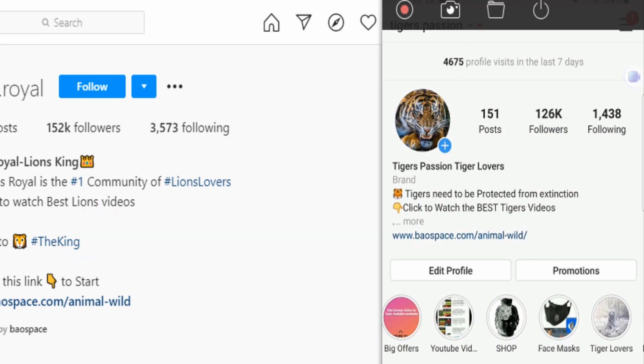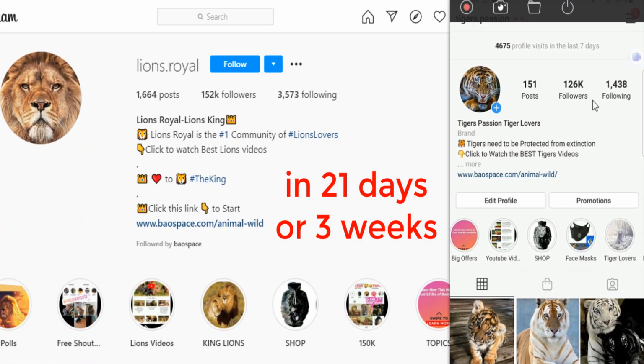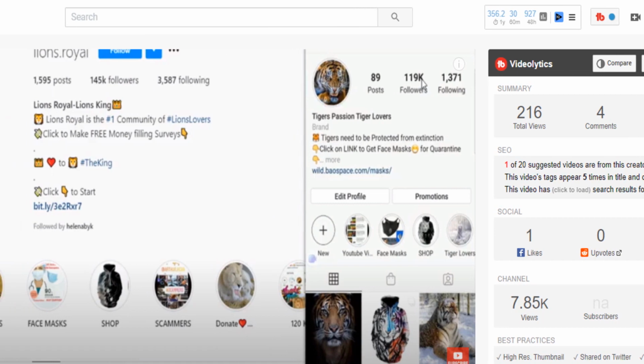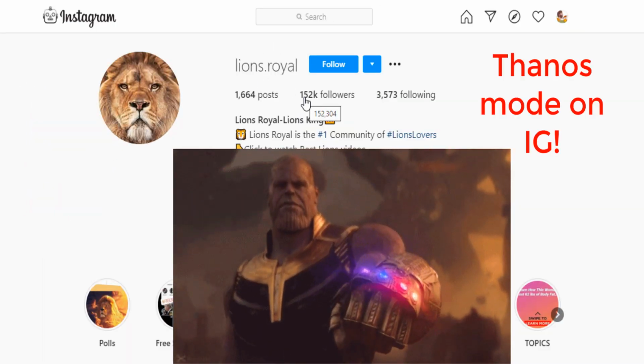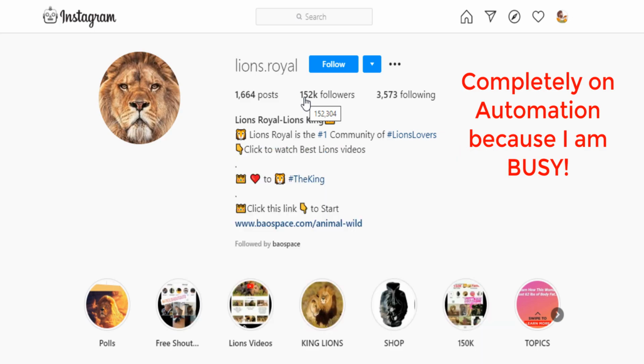So from April 8th to April 29, that's about 5,000 followers on the Tigers account, and that is more than about 7,000 followers on the Lions account. And these accounts are growing completely on automation.